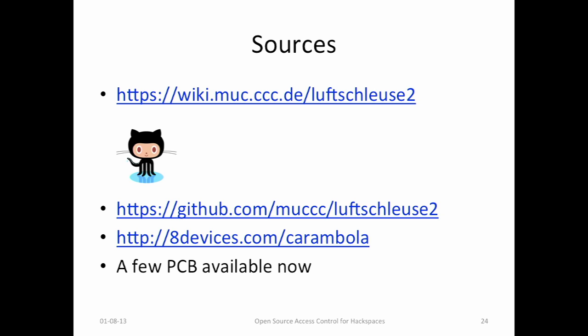And I have a few PCBs of this. If you like, you can have one. I got them for a few days, about 20 euro. I paid for that, so I get them for 20 euro. If you would like to have one.